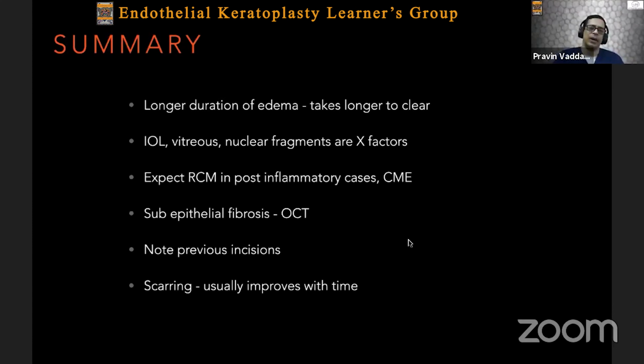So just to summarize, remember that the longer the edema is present in the eye after PBK, it usually takes longer to clear and can lead to structural changes as well. Always look for the position of the IOL, vitreous and nuclear fragments, because these might be X factors that change your surgical approach. Expect a retrocorneal membrane in eyes that are post-inflammatory. Also look for CME in these cases because you might need to handle that.